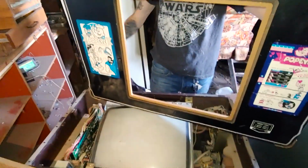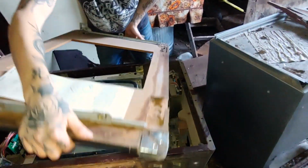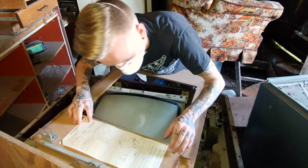And then I could just, actually it already detached. But yeah, we can always use it. Well, not use it, but that'd be a decent frame piece, and have like a picture or something in the middle. Yeah, it's a little beat up, but I could turn it into something too.